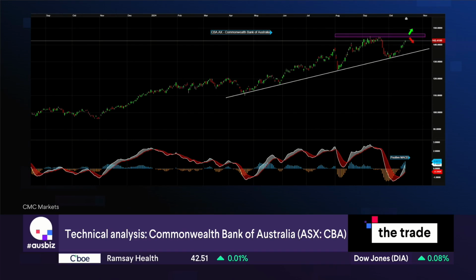So if the MACD still has potential to move upwards, I'm looking to try and trade a breakout to those new highs. Again, like all breakouts, we do see a bit of a retrace before the move to the high again. So yeah, that purple box is key for me at the moment going forward. It could take a few days to get there.